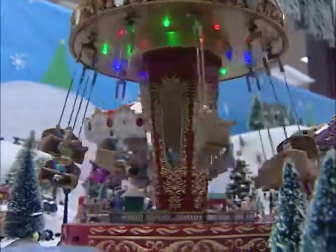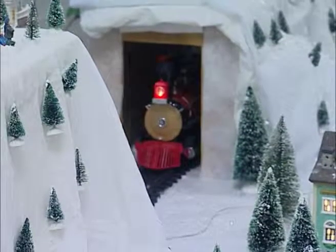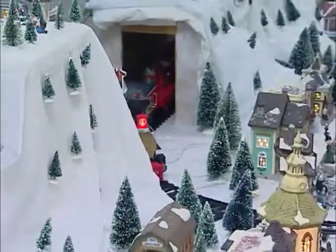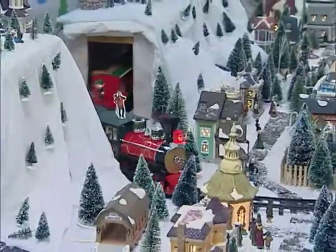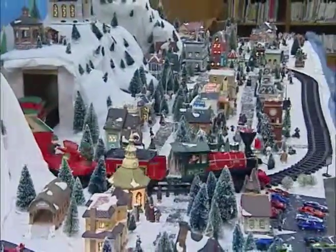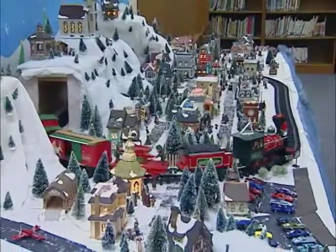A staff member at Airport Elementary is bringing tradition from his home to the library. Jose Luis Garcia owns this village. Garcia said it took two helpers and more than 3 hours to complete. Garcia started collecting pieces in 1993. 20 years later, Garcia owns over 1,000 pieces.